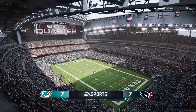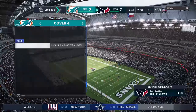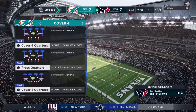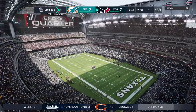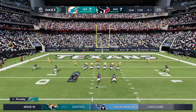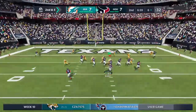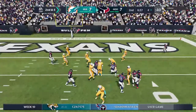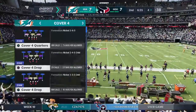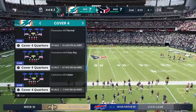These two teams all tied after one. The score tied 7-7. Now 2nd and 5. Snap will come from the 6. And the hole closes quickly here. He can fight only to about the 4. Just a couple on the pickup there, and now it's 3rd down.